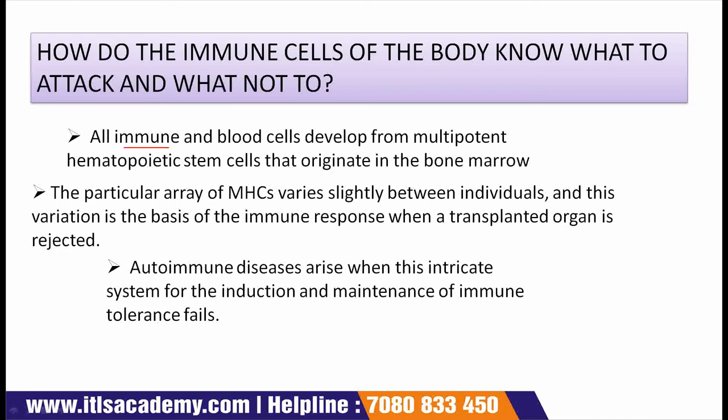All immune and blood cells develop from multipotent hematopoietic stem cells that originate in the bone marrow. Upon their departure from the bone marrow, immature T cells undergo a final maturation process in the thymus. The thymus is a small organ located in the upper chest, before being dispersed to the body with the rest of the immune cells like B cells.